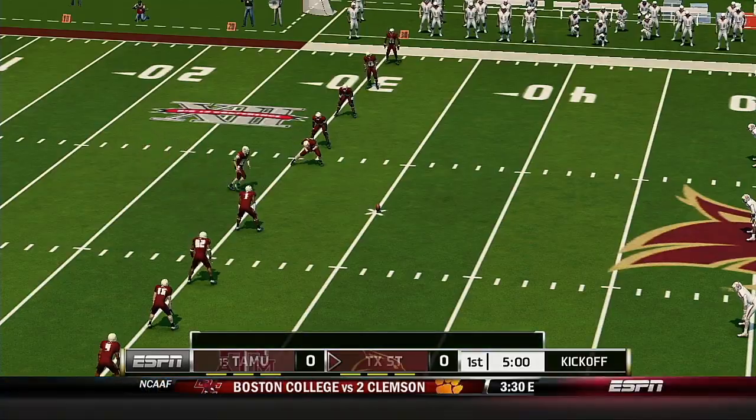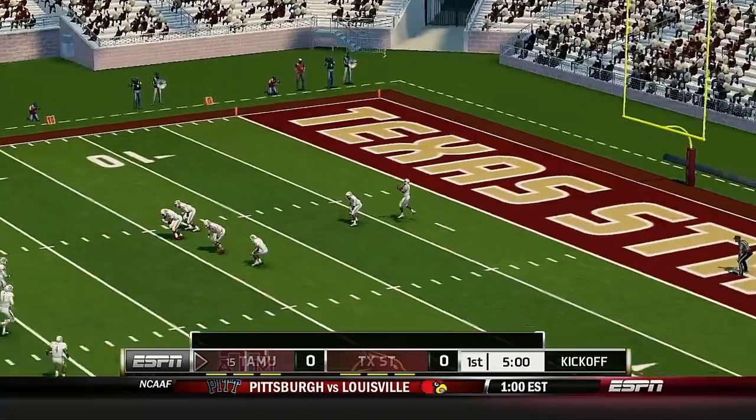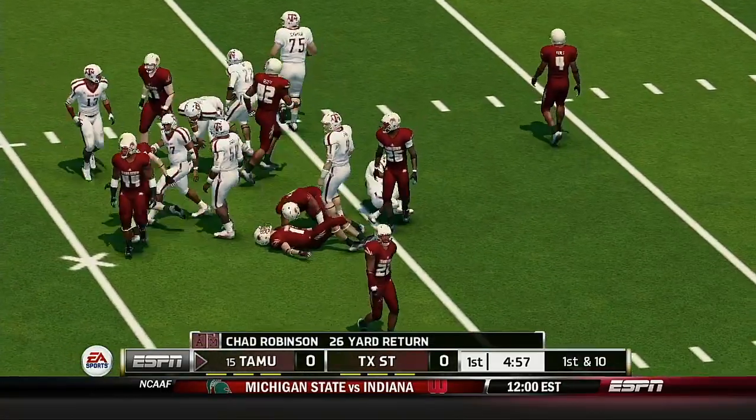Texas State has been waiting all week for this one. Get ready, folks. The opening kickoff is finally here. He's to the 20. And he's taken down at the 30-yard line.